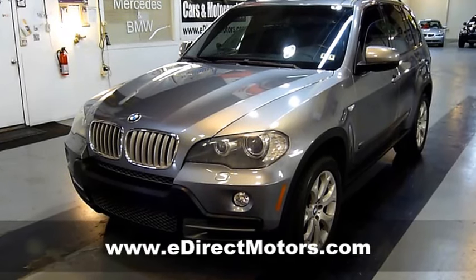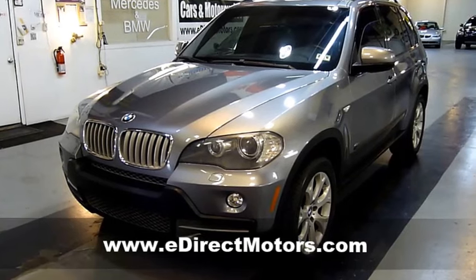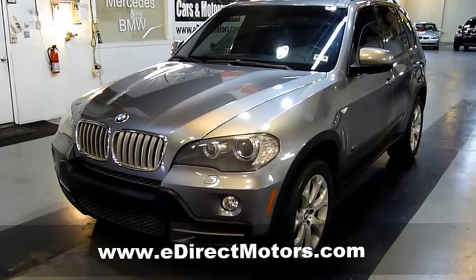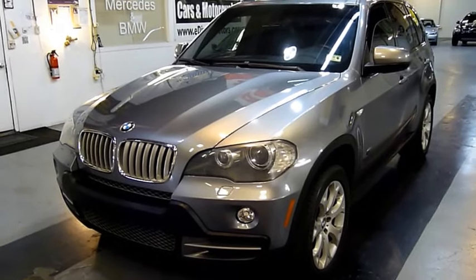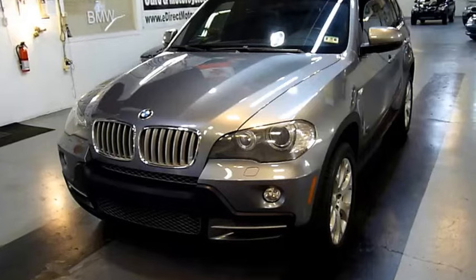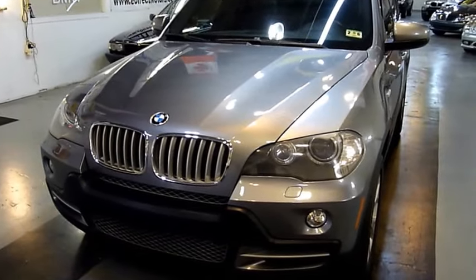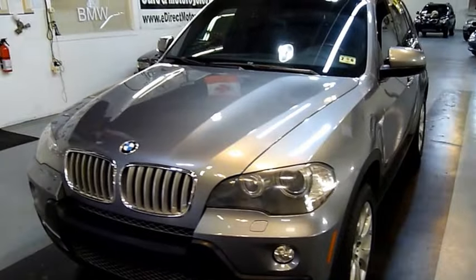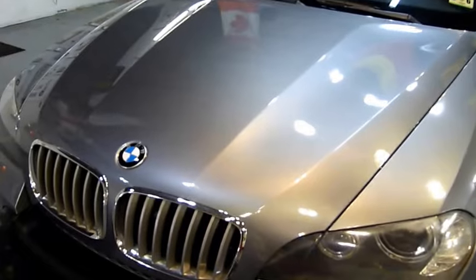If you didn't know, they did a total overhaul of the X5, exterior wise and interior, mostly exterior. Total change. They made it a little bigger, beefier. To me, it feels a lot more solid than the earlier model. But regardless, a very sexy looking SUV that really packs a punch under the hood with that V8. That space gray metallic, excellent paint.